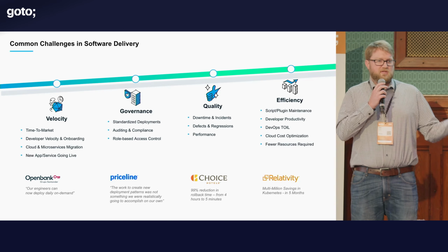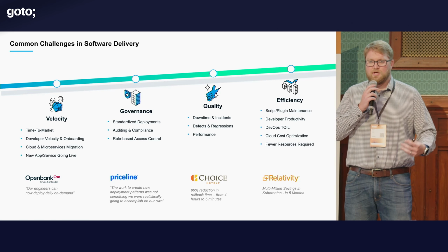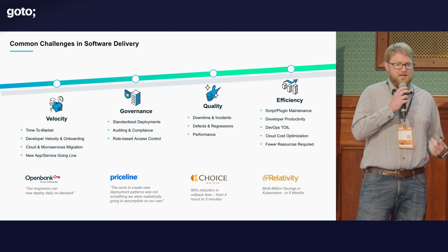Everyone starts their continuous delivery journey with velocity. We want to go faster. And we use our CI tools, and we use our open source tools, and we go fast. And then there's a realization that we have to govern this, and it gets challenging. We have to audit it. It has to be secure. It has to be compliant. It has to meet our requirements.